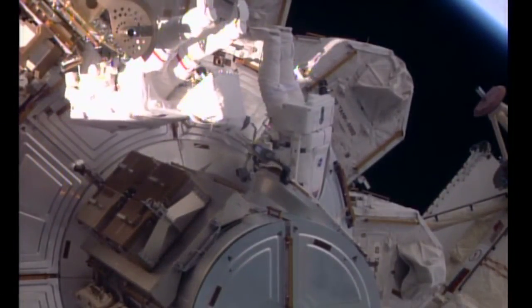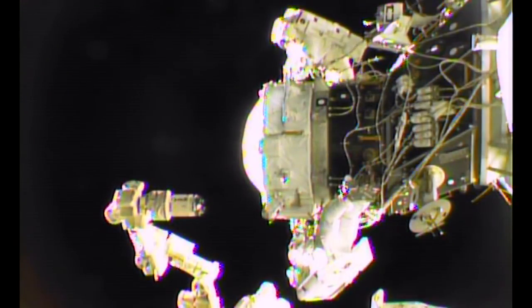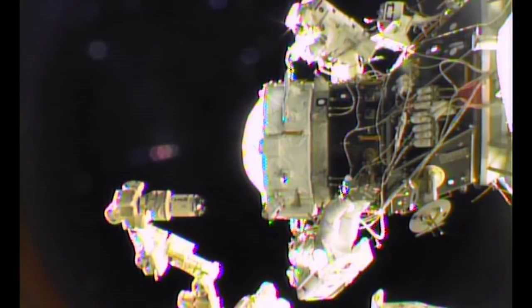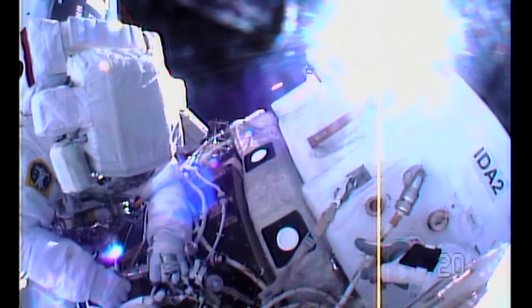Jeff Williams and Kate Rubins got in their spacesuits to go out and install the first international docking adapter to the ISS. This is a new piece of hardware that will be used for future commercial space vehicles, like the SpaceX Crew Dragon and Boeing Starliner, to attach to the space station.